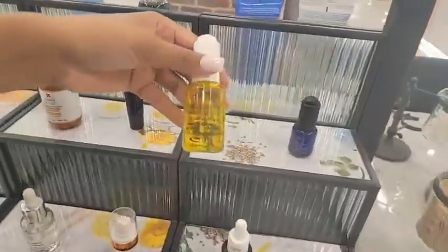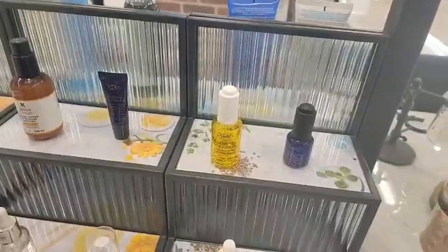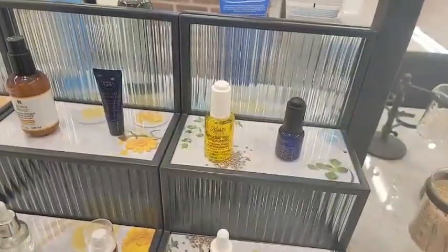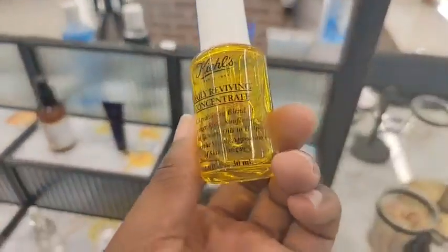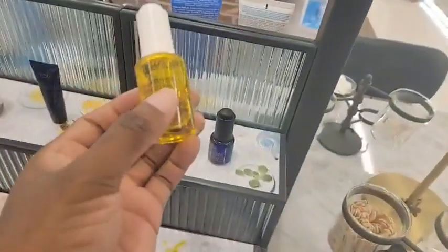So this is the Daily Reviving Concentrate. The whole point of this is to help fight free radicals. It's also very revitalizing. This is a concentrate, but it feels like an oil. So I always tell people this does feel like an oil. It doesn't feel like a serum because it has oils in it.